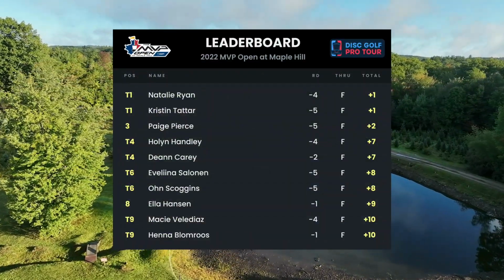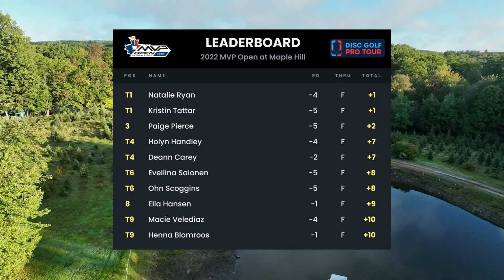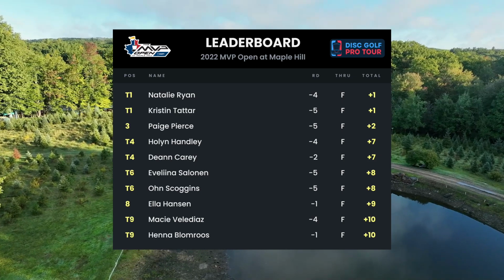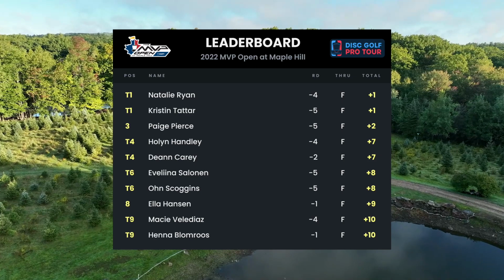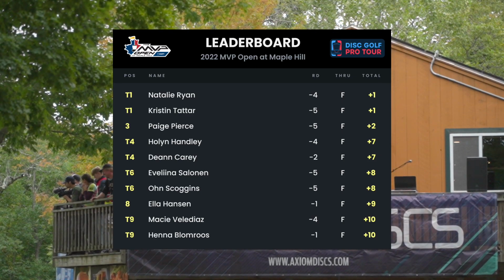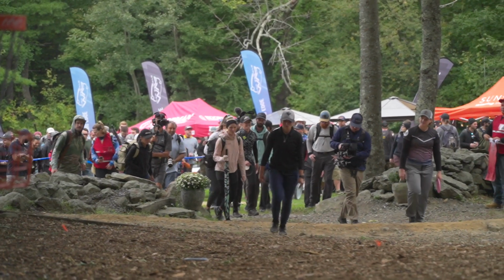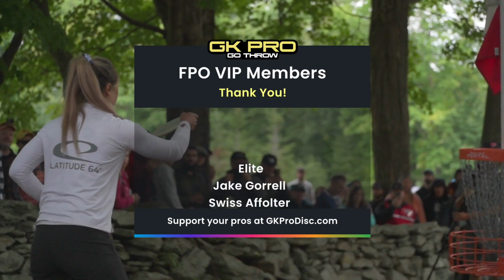Oh yeah, 7 players shot 1,000 rated, which is the most in Elite Series history. The previous best was 4 in a single round. That is insane. Look at everyone under par in the top 10. Just imagine if we had calm conditions all weekend, the type of scores we could see. And that was Natalie Ryan's career 1,000 rated round. Wow. And to do it on a day like today, amazing.